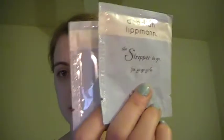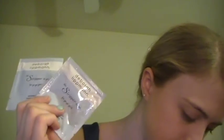So I have the Deborah Lippmann Stripper to Go. This is fix your mani on the fly. Each handy packet contains a remover soaked mitt that erases polish without drying out nails. 10 mitts is $12. So that's not a bad price. It's a little over a dollar a mitt. So, and I got two of them.